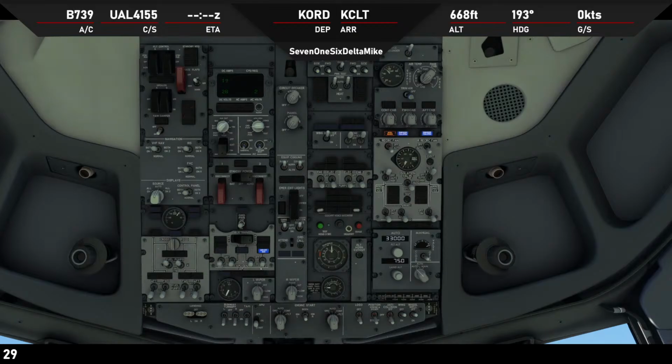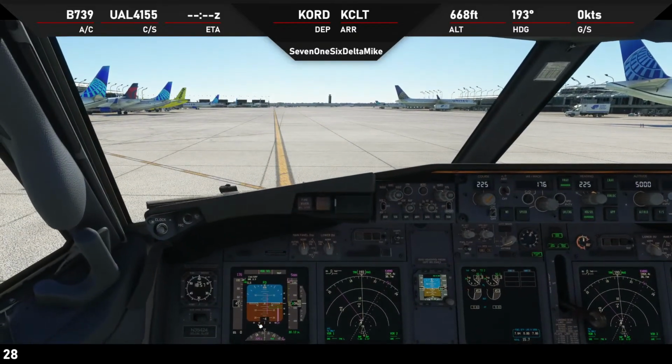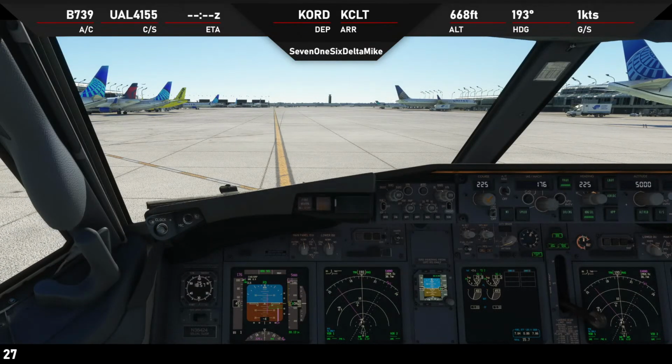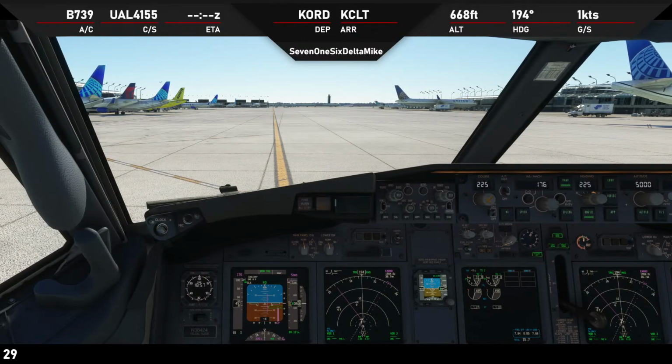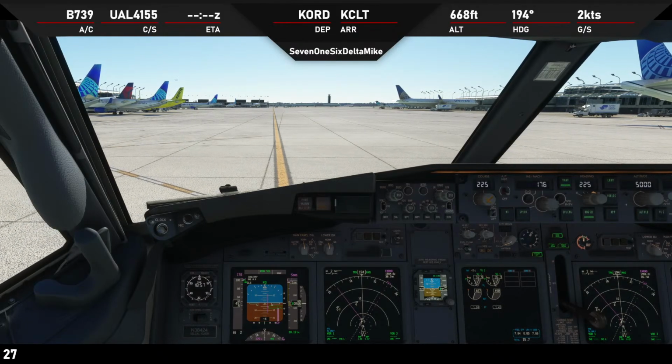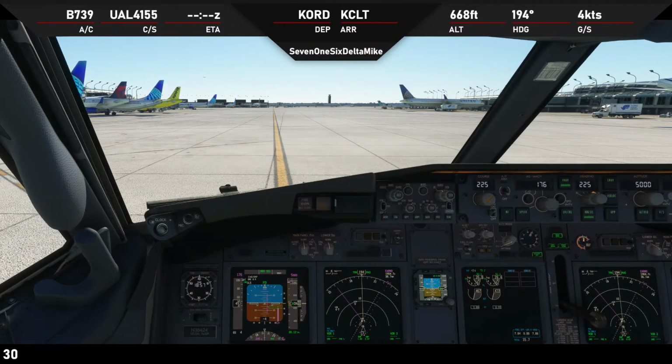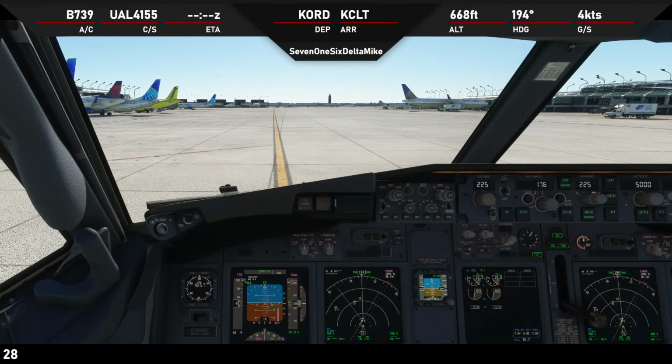And left GN, right GN coming on. And we will turn on left packs, right packs, and oscillation valve to auto. APU bleed off, and APU can come off. And we're ready to go. Here we go. Off the gates, off the blocks, and rolling. Charlotte, here we come.